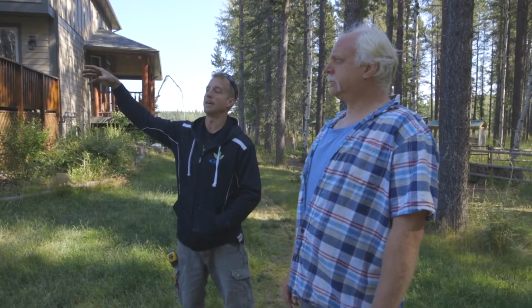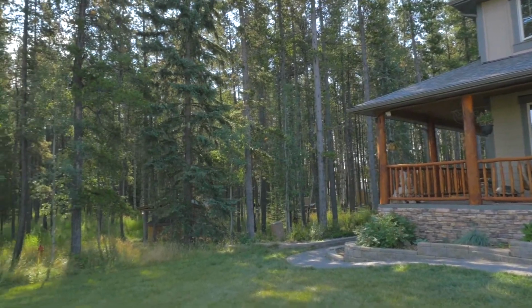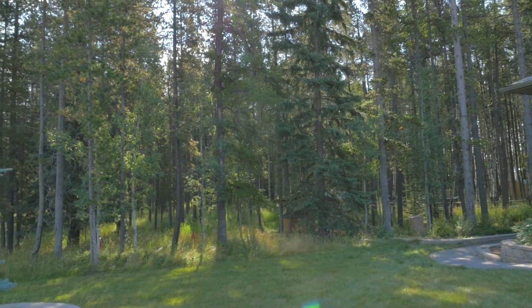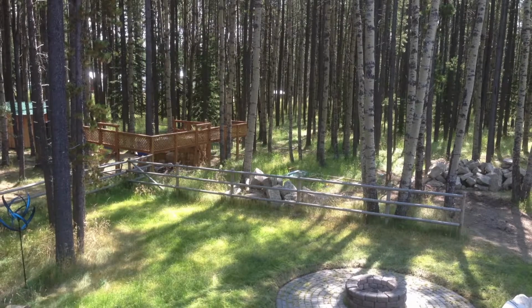So I'm focusing on this spot over here being the main focal point of everything else amongst the other multiple focal points that we have. My favorite part of that one is the setting. Being in that forest and just the privacy of it, like you're in your own little world, it's such an incredible feature.